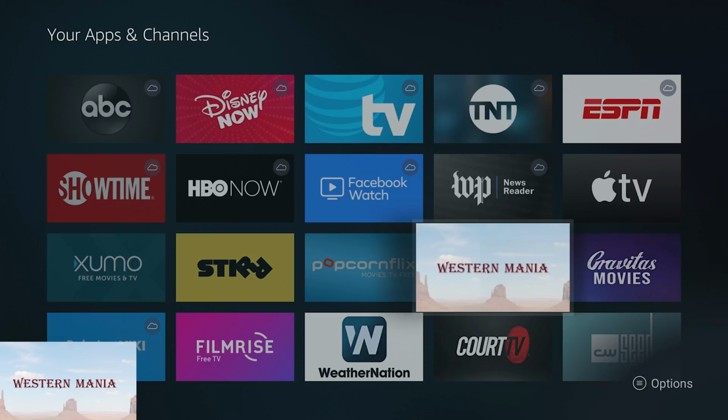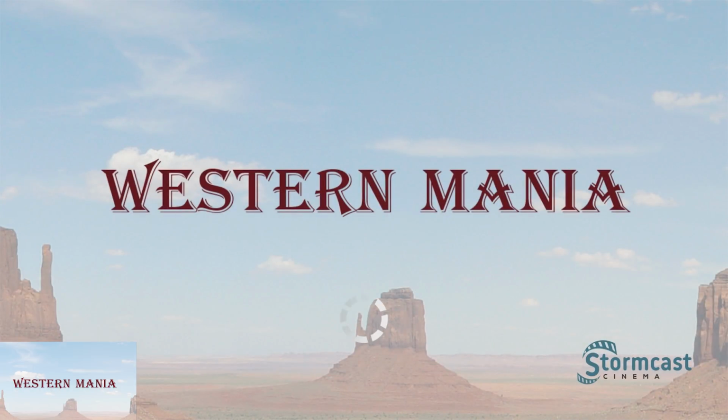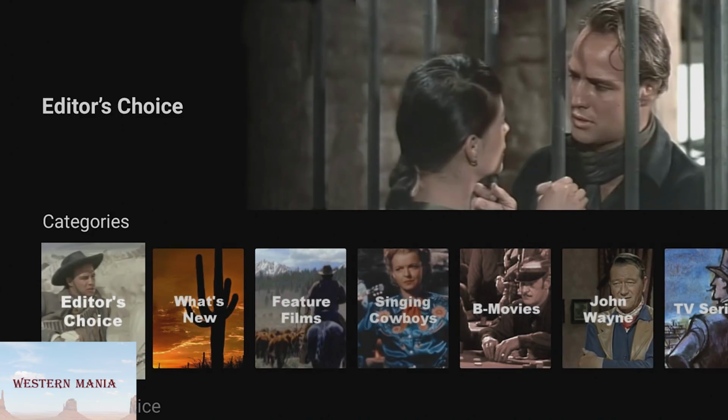Next up, we've got a couple of apps that I really enjoy, and these kind of fit into the very specific niche category. So Western Mania, if you like Westerns, then this is going to be fun for you. If you don't, if this isn't quite your thing, then you can find a lot of apps like this.